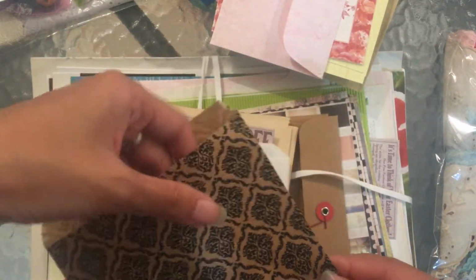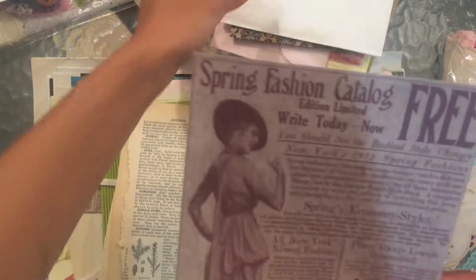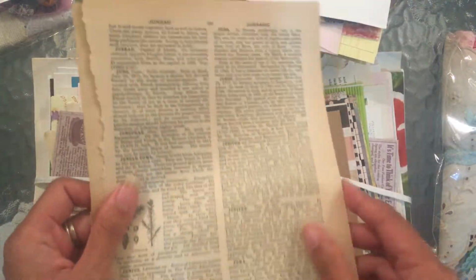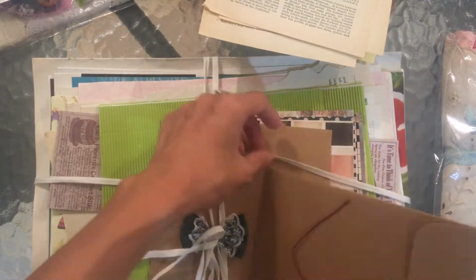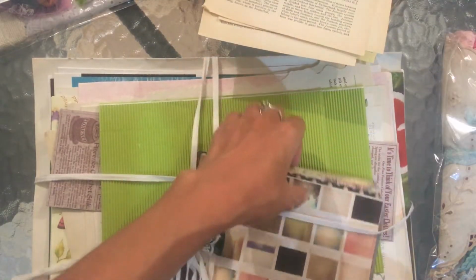Oh, I love these craft paper bags. Love that pattern and design. I've got some bags here too. Love bags and envelopes and tags and all this kind of stuff. That's cool. I might put that with the other papers over here. And it looks like dictionary pages. So that's so fun. Got an envelope here, and I think that would go in it. I'm going to try and fit that in my envelope journal too.